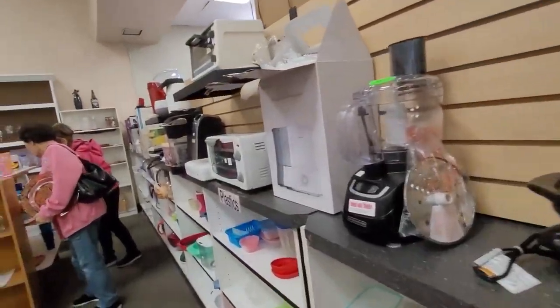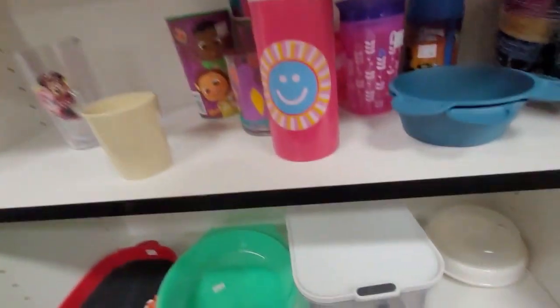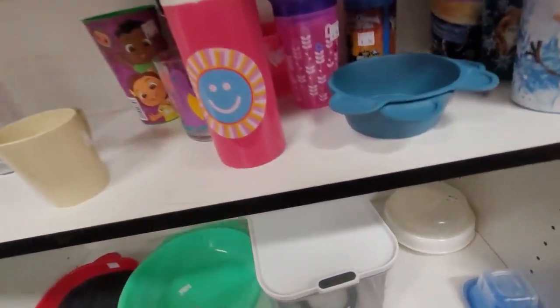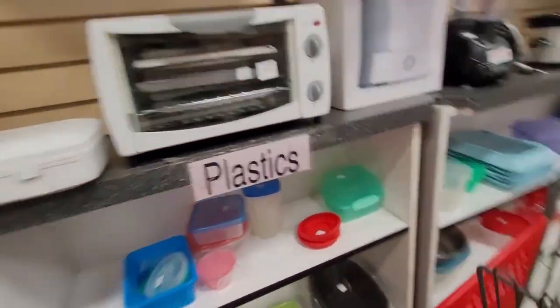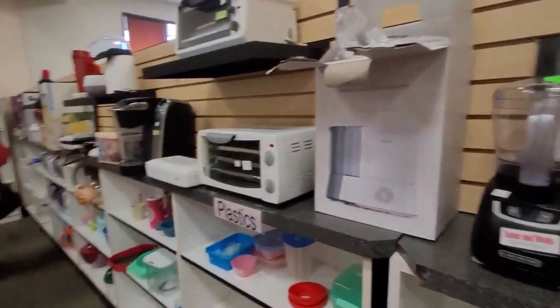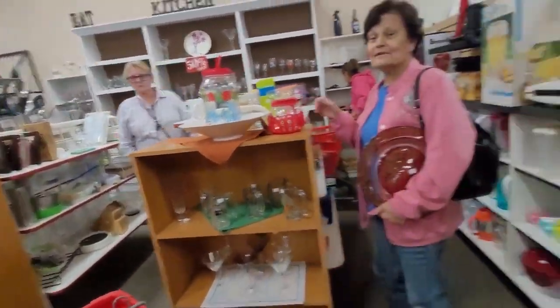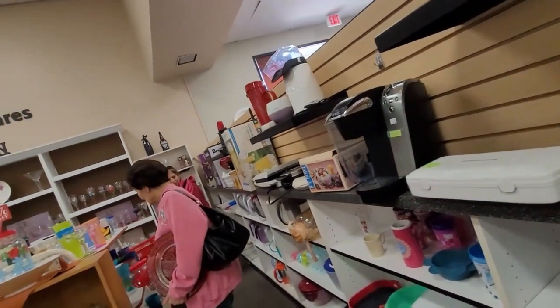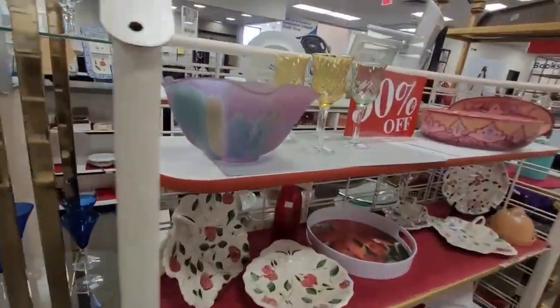Making sure I didn't miss anything. Okay, we've got the Tupperware, but it's missing the thing that would go on top of it, so that's a bummer. Okay, I'm gonna go around. Everything's all crowded. We hadn't done this section.